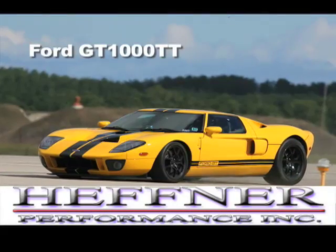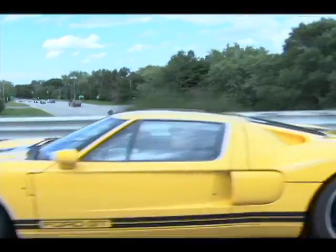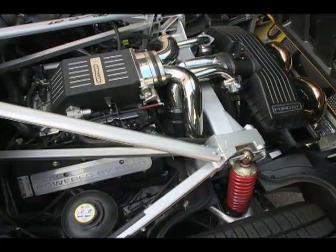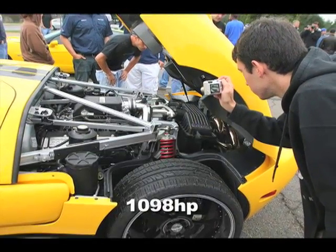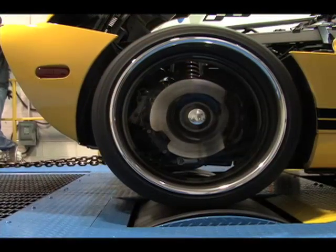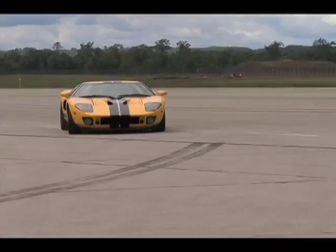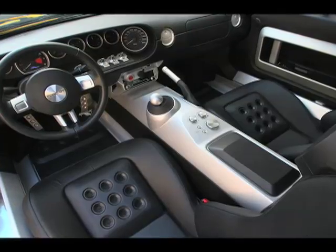2006 Hefner Ford GT 1000 TT. Take a stock Ford GT, yank out the supercharger, and add 2 turbos in its place. Now, that's a recipe for 1,098 horsepower and the fastest time in our test. Hefner took a look at the stock 5.4-liter V8 and realized that Ford had done its homework. There's a lot of original equipment here.